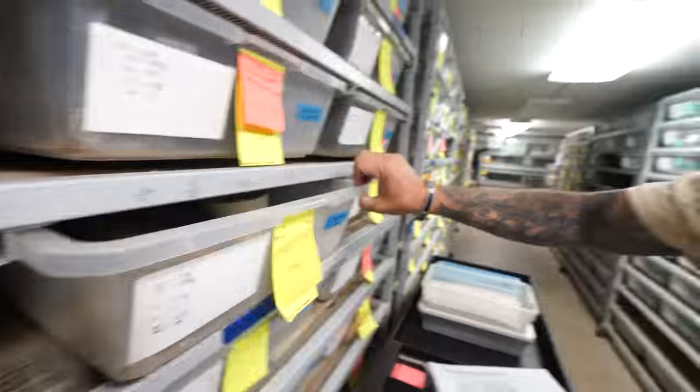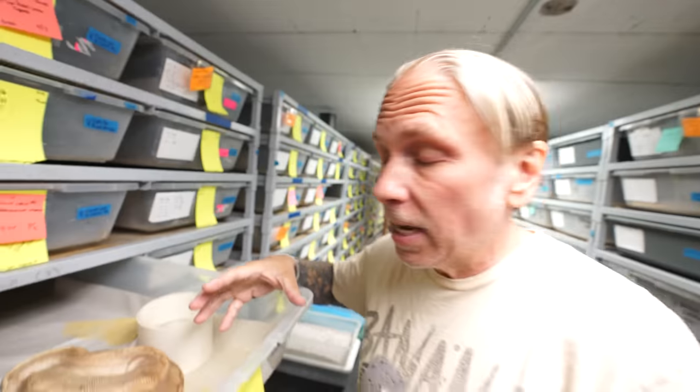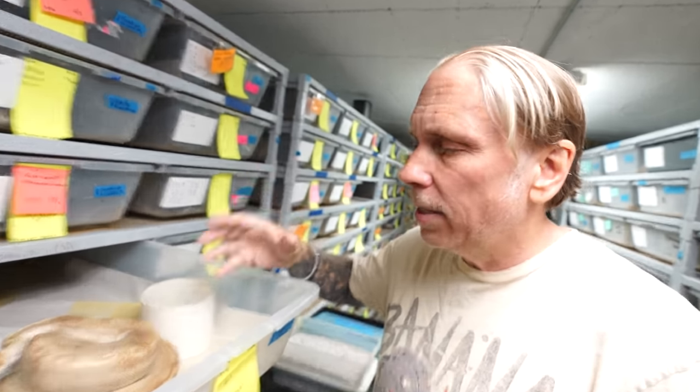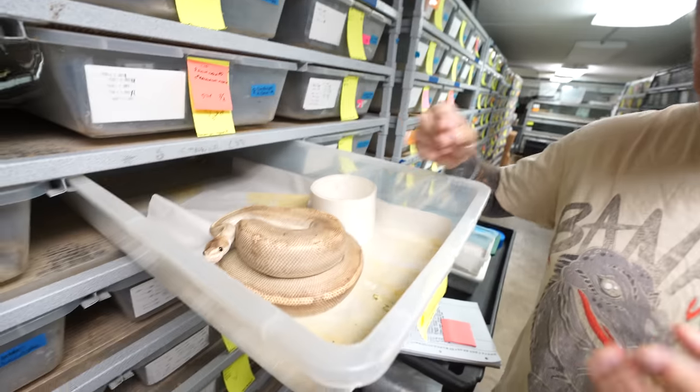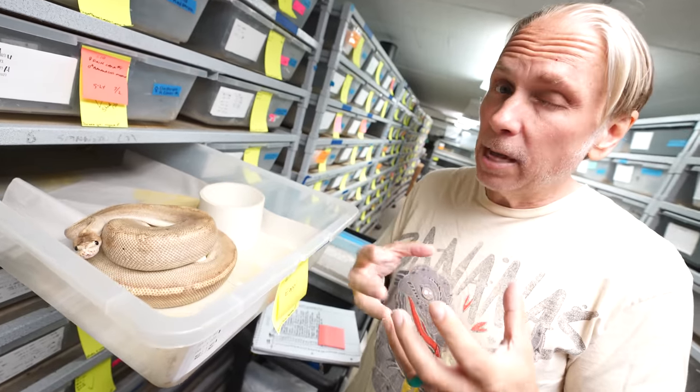I just can't think. I'm actually excited about this clutch right here. This is actually a champagne. This is the first champagne ball python I ever got. She's still kind of small, but I got her when they were like $15,000 way back then. She's probably 14, 15 years old now. And I bred her to a banana cinny chocolate. So with dark colors into the champagne, they were really cool.